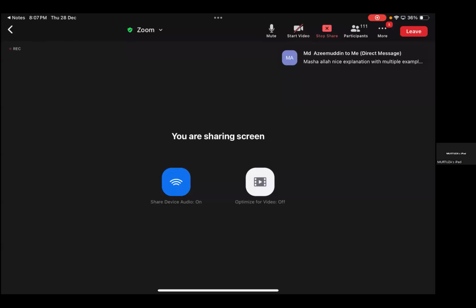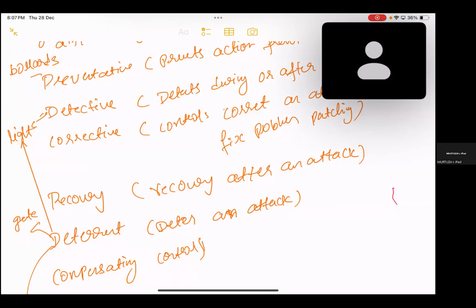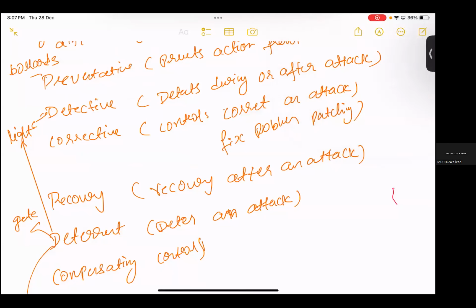I'm just going back to the scenario. So this is how the controls are segregated, or understood, from the logical controls perspective, right? Logical or technical controls are one and the same. Technical controls are like, as I said in the past, a firewall, which detects and prevents an attack from happening.